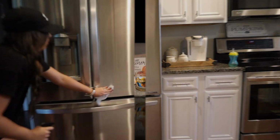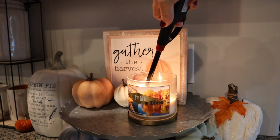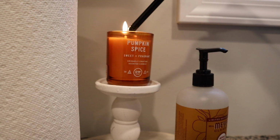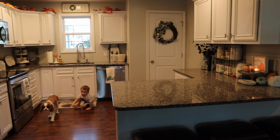Once the kitchen is completely clean, I like to light a candle. This one is Autumn from Bath and Body Works. It is so good. I actually had it last year. And then I also got this little one. It's Pumpkin Spice by DW Home. I got that one from TJ Maxx. And there you have it, a nice clean kitchen.